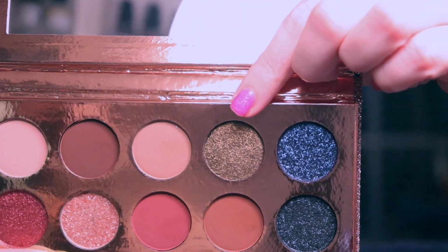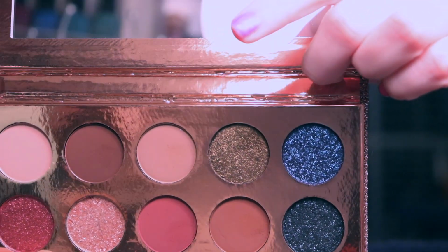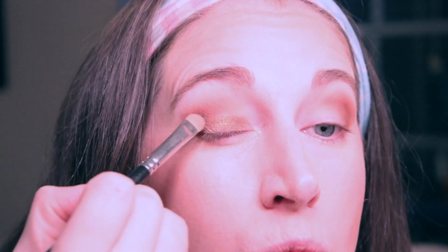Alrighty guys, next, I'm so excited about this shade. This is called Dirty Money, and it's a really pretty green shadow. So I am actually just going to try to do this with a flat brush first to see if we get any pigment on the brush or if we need to go in with a finger, which normally is the best way to apply glittery shadow. But ooh, that is such a cool shade. It really is kind of like a dirty green with some gold shimmer as we pack that on.